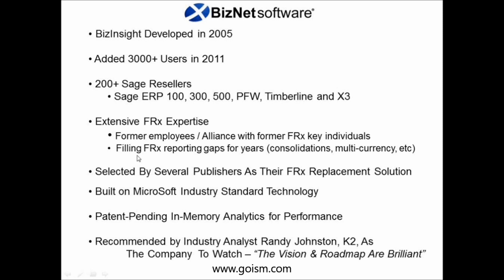We've been working with Sage 100, 500, formerly Mass 90, 200, 500 for about 5 years. Our first customers bought our product to actually address reporting gaps they had with FRX, particularly in consolidations and multi-currency. That's really a strength for us. So our roots are really strong core financials, and as you'll see, it's been extended beyond just GL reporting.